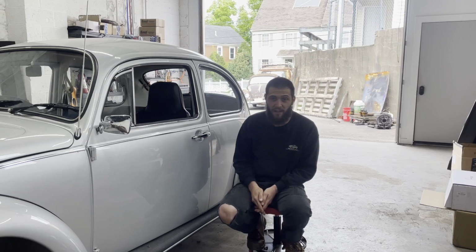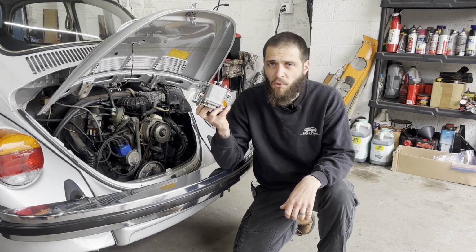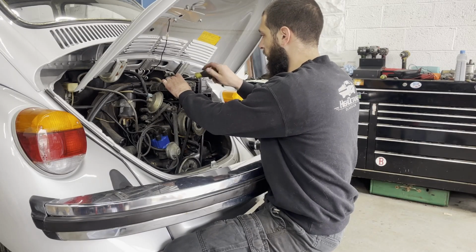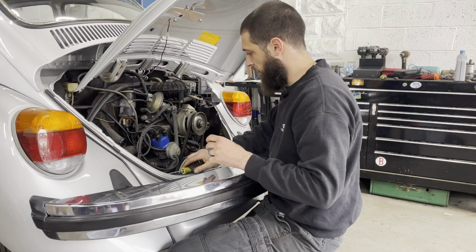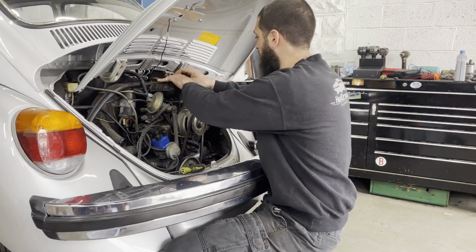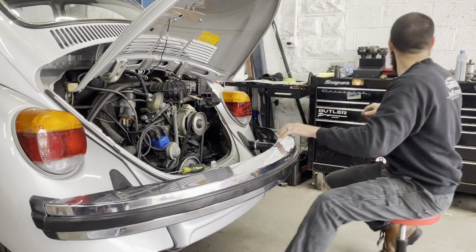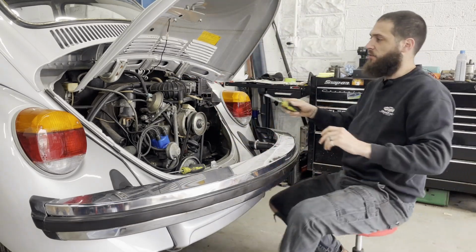Unfortunately, the double relay is no longer available, which is why it's getting a carburetor. On the next episode, I will show you how to do an FI to carburetor conversion and all the bits that are associated with doing that. For the time being, though, I have to get this out of here first.